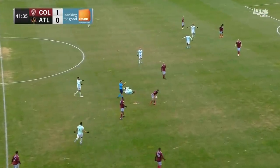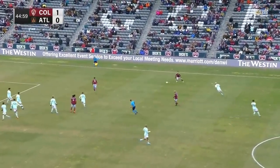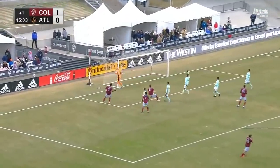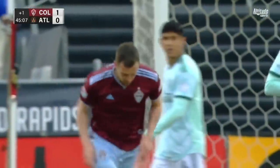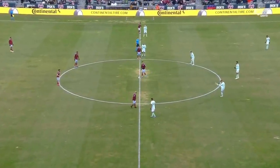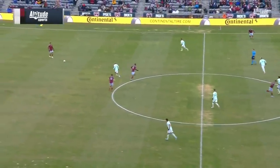Price, who will go into the book for that one. Swing of the leg there. We're looking at a minute of additional time at the end of the first half. Wilson! Wide of the mark from Danny Wilson. And then a 4-3 win at Bank of California Stadium as we get set for this second half. Joe Dickerson gets us underway. The Rapids getting us started there.